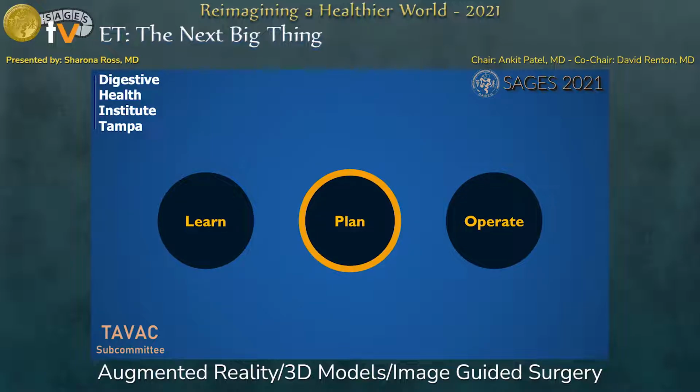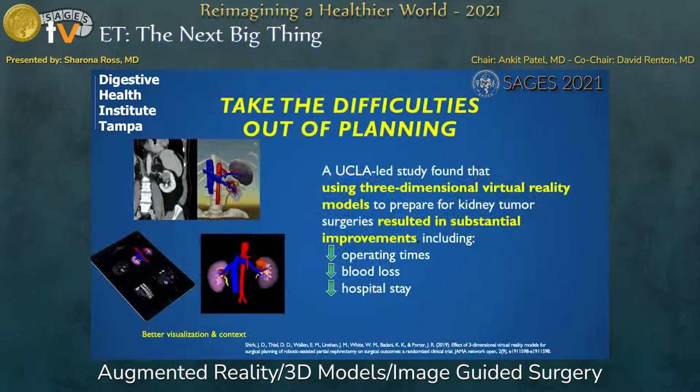Beyond training, extreme reality changes how we can approach each case from beginning to end. Compared to 2D images, 3D models provide a higher level of detail and context, which has been shown to lead to quicker operative times and better patient outcomes. These models are also highly interactive, so a surgeon can test out different approaches and visualize how well it might work for a given patient.